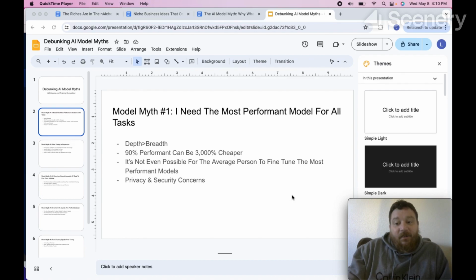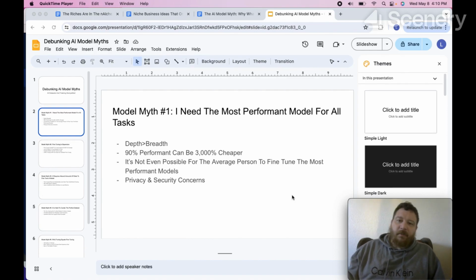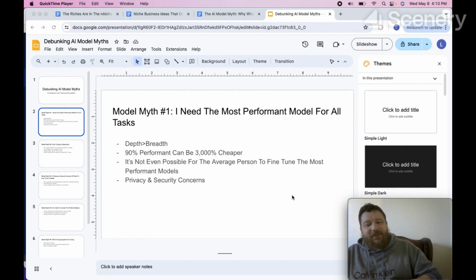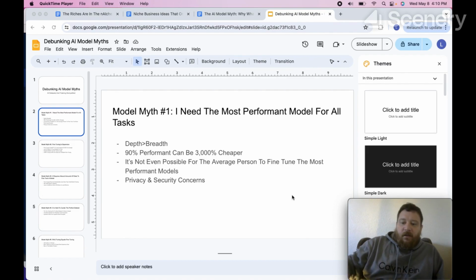Next on the list here is that it's not even possible for the average person to fine-tune the most performant models. As of the making of this video, it's still in beta stages to fine-tune ChatGPT 4, as an example, which is why I bring this up. And also the most recent Cohere AI model. When models are bleeding edge, it's often harder, and there are fewer available resources to be able to fine-tune the model anyway. And the newest Llama 400B model isn't even out yet.